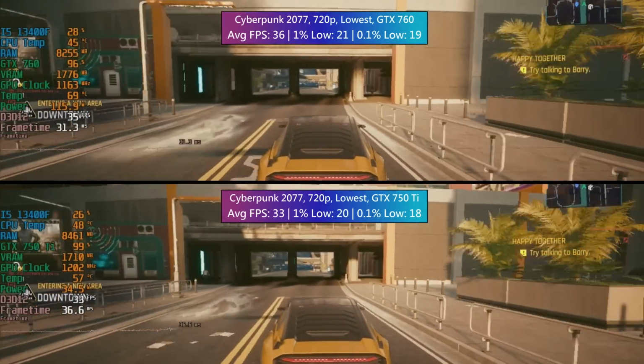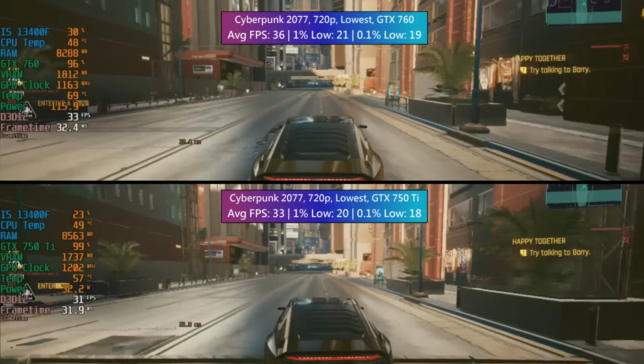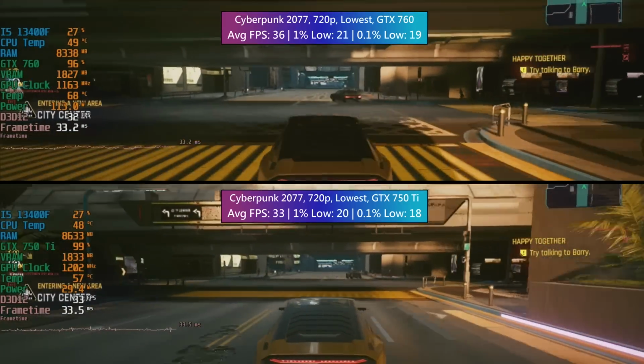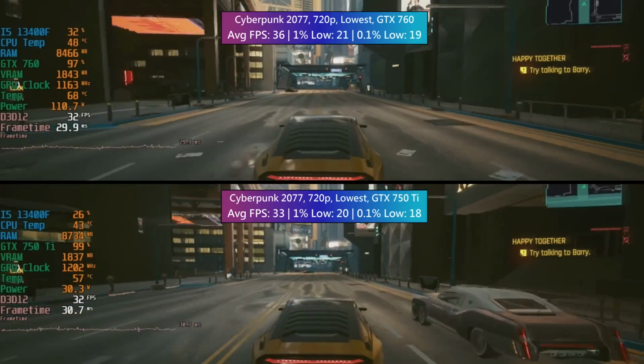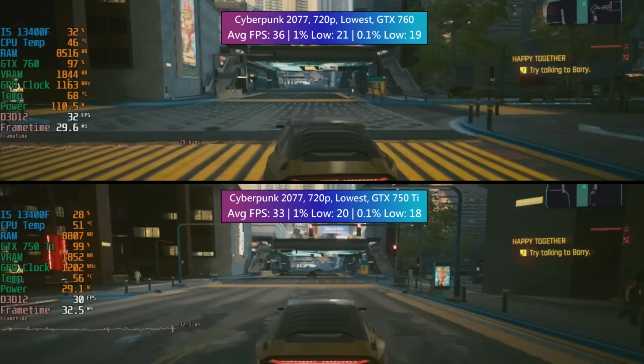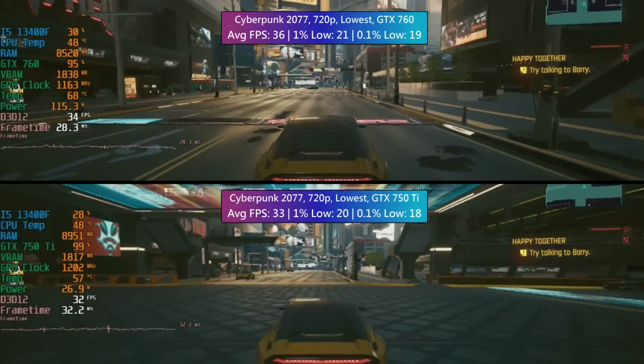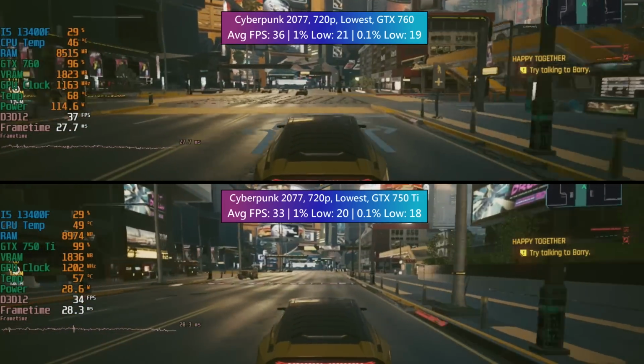The GTX 760 hit 36 FPS on average with a 1% low of 21 and a 0.1% low of 19. The GTX 750 Ti on the other hand, the card that is still supported, hit 33 FPS on average with a 1% low of 20 and a 0.1% low of 18.